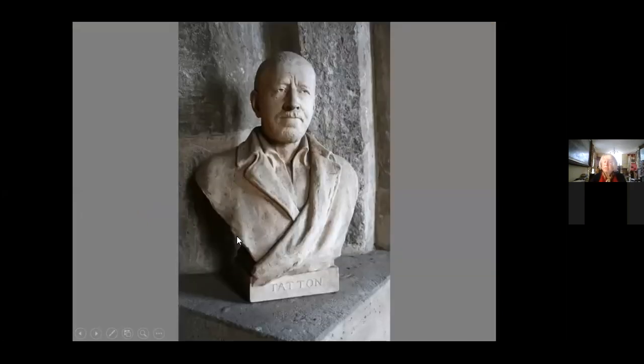And here we come to the end of our description of the churches, because one of the things that Sir Tatton required was that each church that he had financed the building or the rebuilding of should have a plain bust of him put in the church, a small plaster bust with his name, Tatton, there, that's all. I think he's looking with a rather enigmatic expression.